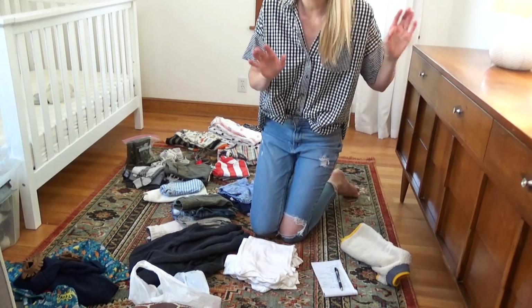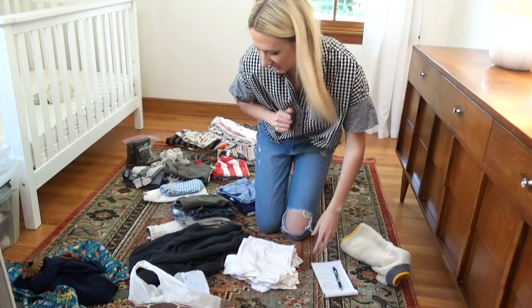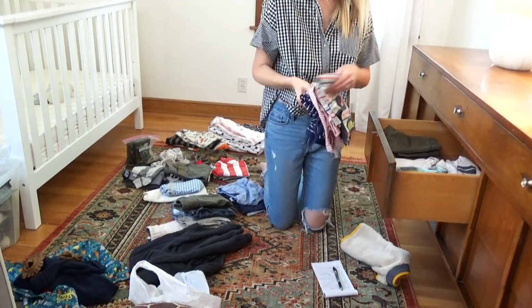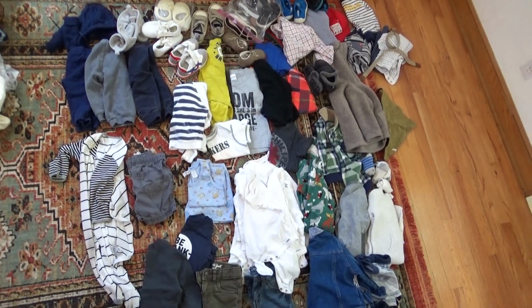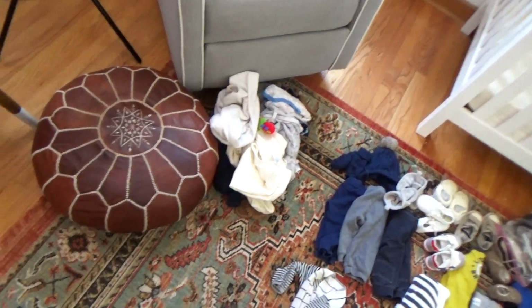Okay. So let me show you how much I was able to get rid of in the first 15 minutes. First, I'll put all this stuff in the drawers. All right, here's everything I was able to declutter in 15 minutes. And here's some extra stuff that I decluttered as I was finishing up. So all in all, about 30 minutes to pull out stuff that doesn't fit anymore, go through the items in the next size, choose the ones I want, and get those in his drawers. Not too bad, I don't think.